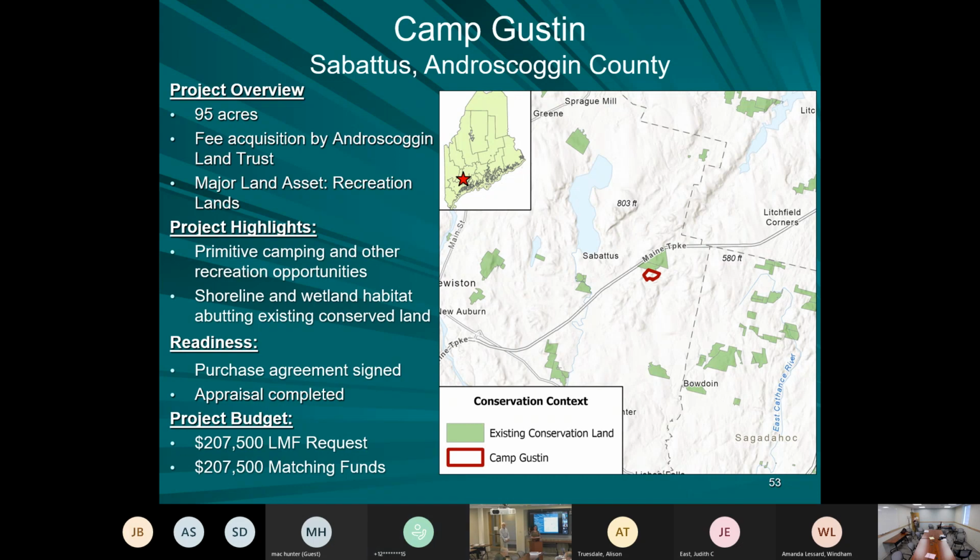Thank you for being here this afternoon and listening to our presentation about Camp Guston. My name is Amy Dorval. I'm the Executive Director for Androscoggin Land Trust, and here with me today is Rick Spear. He's a board member of our Land Trust and our Lands Committee Chair. So today, I'd like to talk to you about this really special project. It's a really unique opportunity, and I think it's a unique opportunity to model something for the state, and I feel that if we are successful with this project, it will be a first.